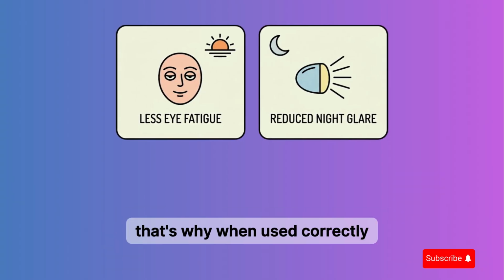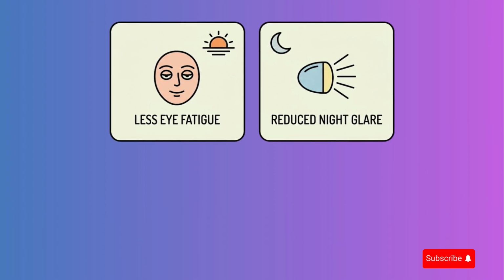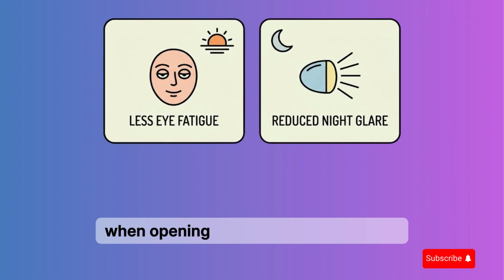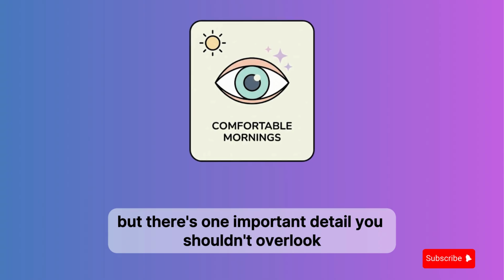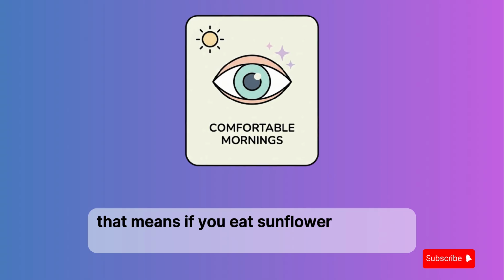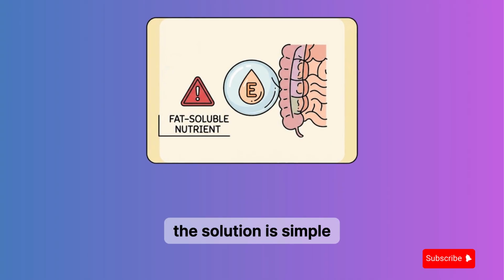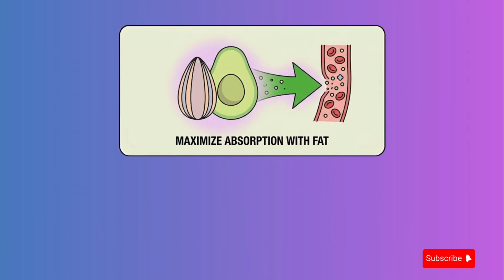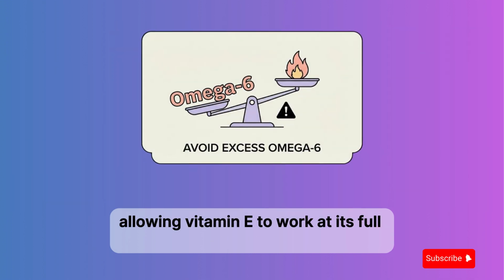That's why, when used correctly, many people begin to notice less eye fatigue at the end of the day, reduced glare when looking at lights at night, and especially a more comfortable feeling when opening their eyes in the morning. But there's one important detail you shouldn't overlook. Vitamin E is a fat-soluble vitamin. That means if you eat sunflower seeds on their own, your body may not absorb the full amount available. The solution is simple. Pair sunflower seeds with a healthy fat. For example, a bit of avocado. This combination significantly improves absorption, allowing vitamin E to work at its full potential.